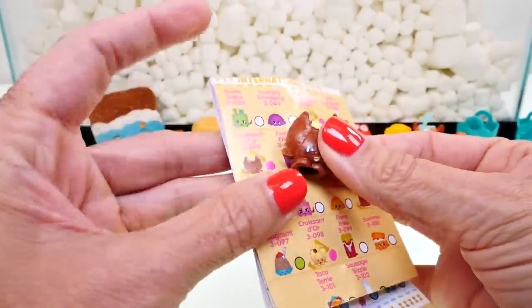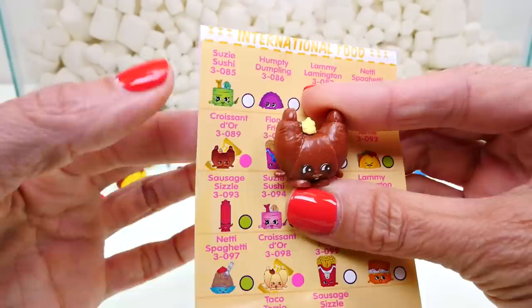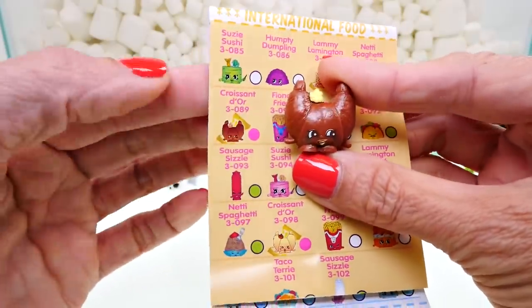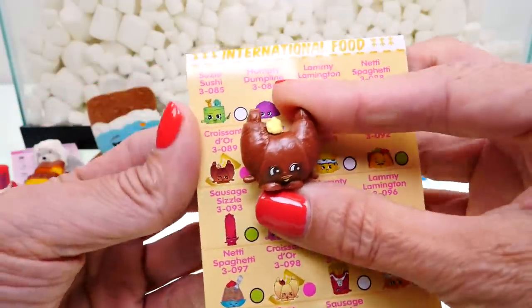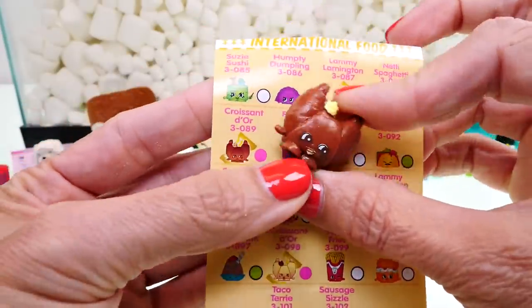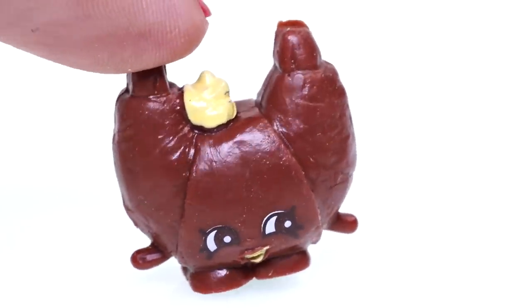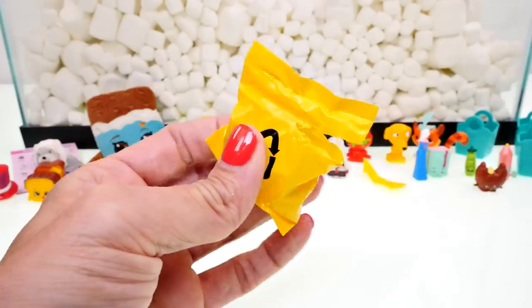You guys, I had no idea. This is actually one of the ultra rares. It's Croissant d'Or. I say that and it just sounds terrible. I need somebody who can really pronounce that with a beautiful French accent. So, we got something special, yay! Can we get lucky again?